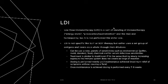LDI is a great option for someone who cannot come off of their antihistamines. For someone who is just super struggling, where antihistamines are how they get through daily life, this is an option to try to get that started. The goal is again to get that immune system to calm down to where they can come off of their antihistamines. If they're not getting great relief with LDI, then we could move on to customized therapy with the allergy shots or drops, so SLIT versus SCIT there.